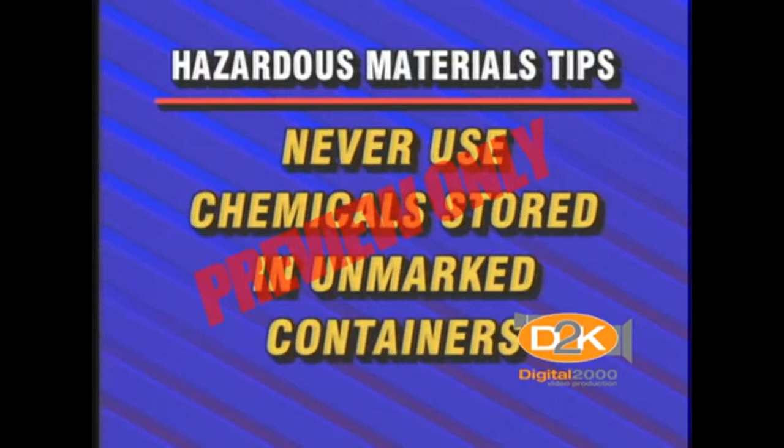Never use chemicals stored in unmarked containers. If the container is not labeled, don't use it. If you find an unmarked chemical container, stop and notify your supervisor. Chemicals in unmarked containers are accidents waiting to happen.